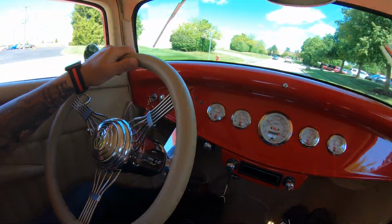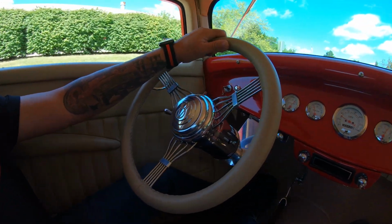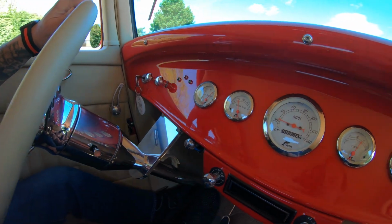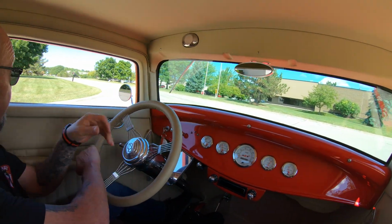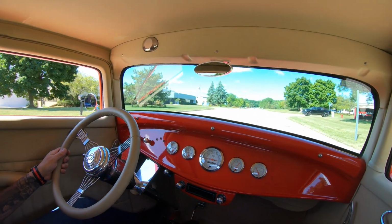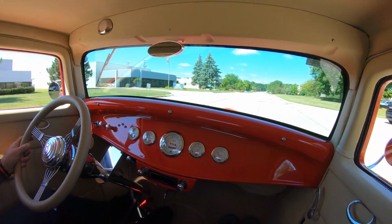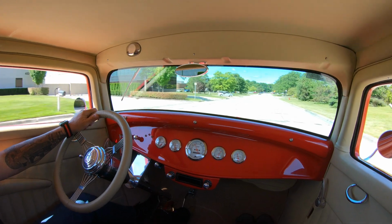As you can see, everything on the dash is nice and neat. Love this banjo steering wheel also. It's padded, feeling good, looking good. All the paint work and all the upholstery in here is looking sweet. This is the full package right here, guys. You put the hammer down, she goes too. I'm just cracking the throttle there.